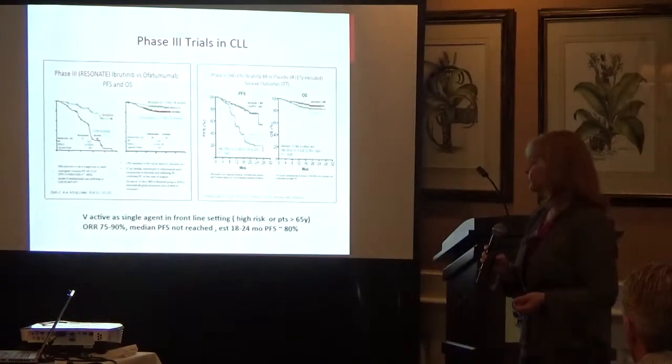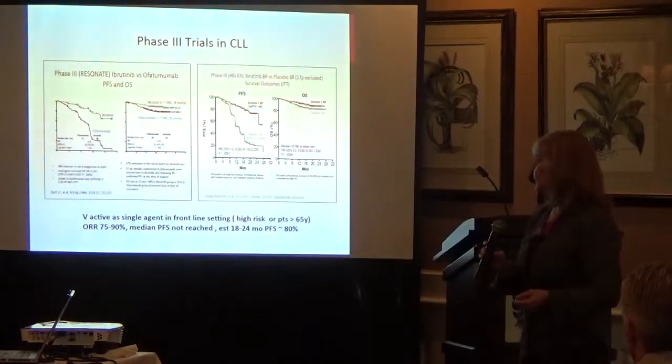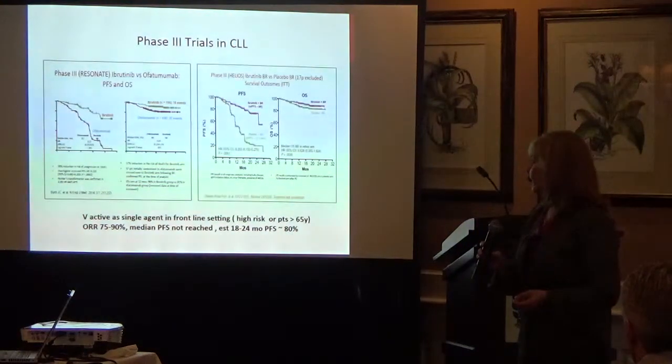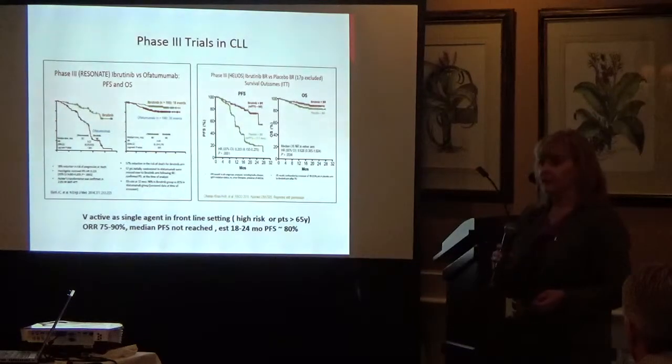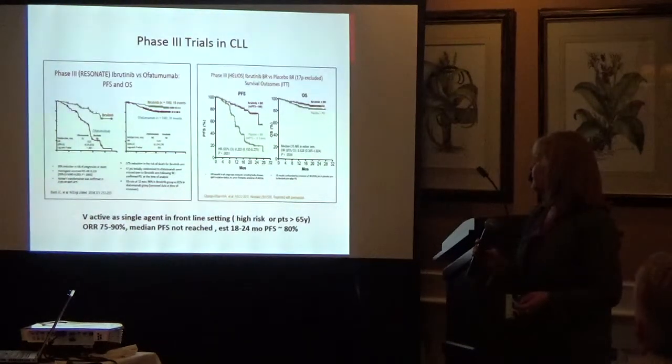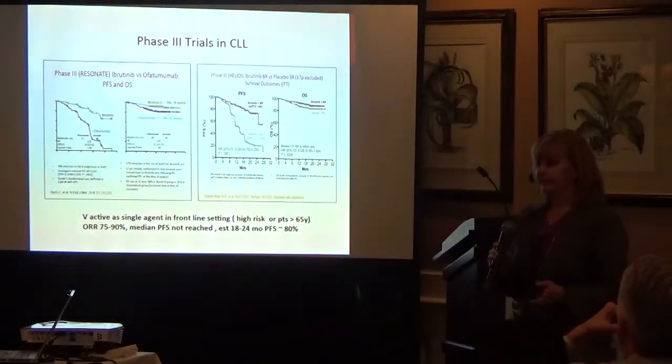Next slide. Now it's kind of gone on to a number of different trials that I'm sure you're familiar with. This is just one example for patients with CLL, looking at the RESONATE study, which was ibrutinib versus ofatumumab for patients with recurrent CLL, and the HELIOS study, which was ibrutinib, bendamustine, rituximab versus placebo, bendamustine, rituximab for patients with recurrent CLL. And you can see the results there were quite good in both of those populations. Next slide.